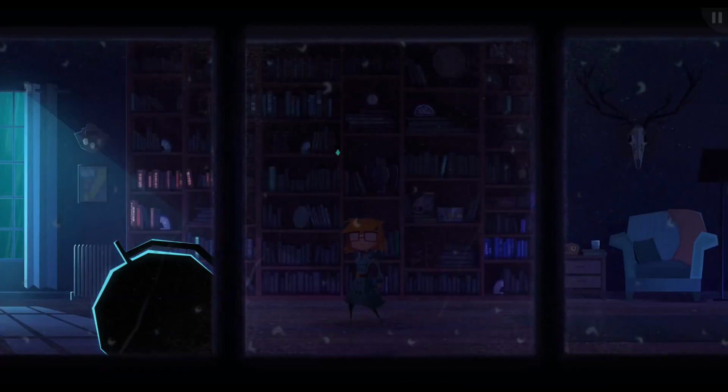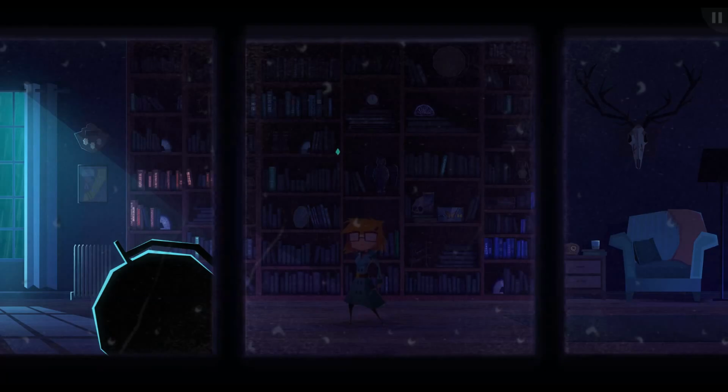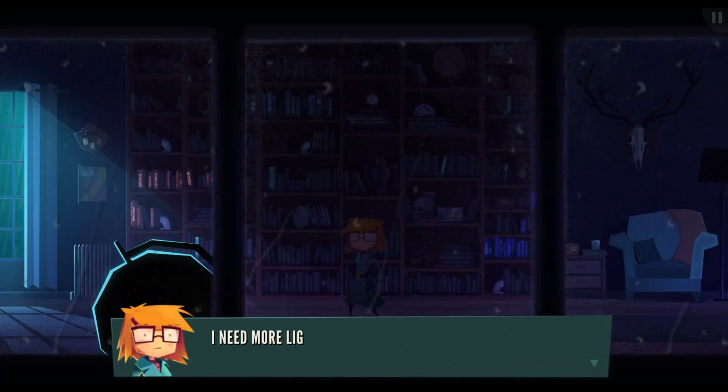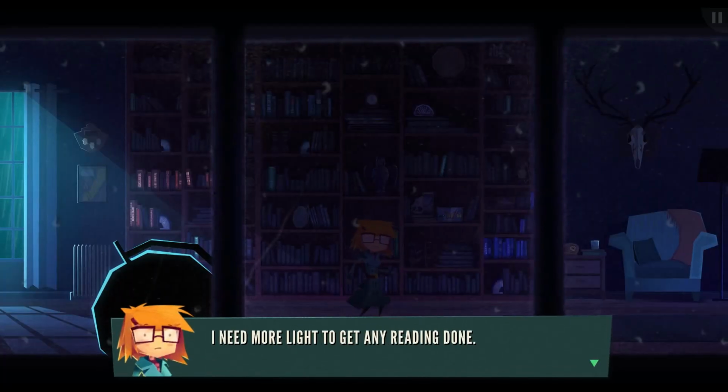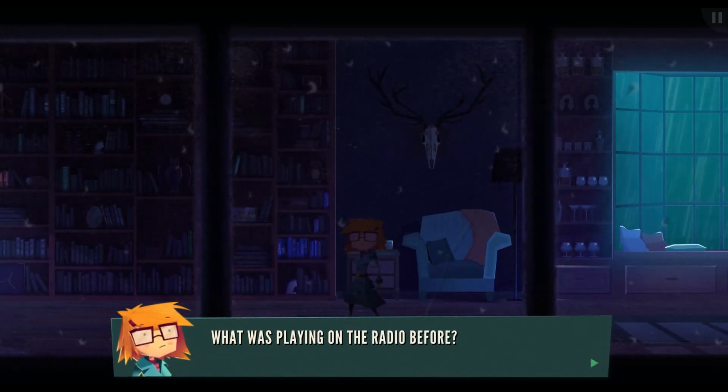Don't read or move the books. It's too dark to see the books. Not really. I need more light to get any reading done. Let's check out the radio.